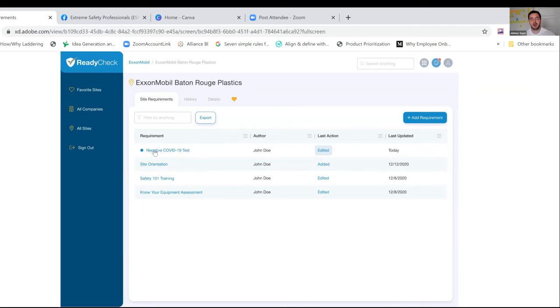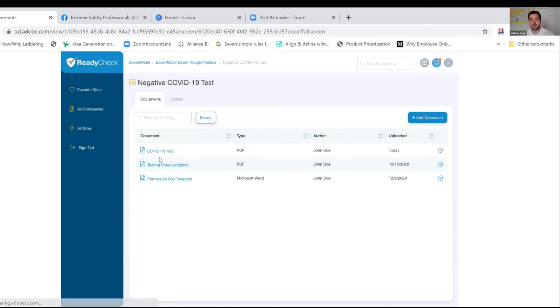A lot of times there's a requirement that you don't know enough about in order to actually complete it. You can click on it, and that's where the editor will have the opportunity to leave any documentation that is valuable or helpful to the contractors who are trying to get on site. As you can see, they could add documents. You could also export it, print it out yourself so you can have a hard copy, or save it in a file about that company. No problems there. So I'm going to go back to the sites.